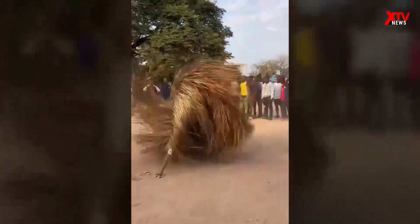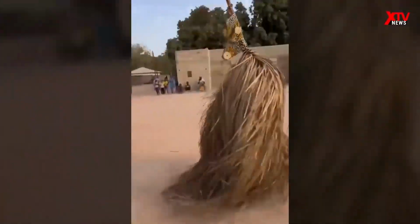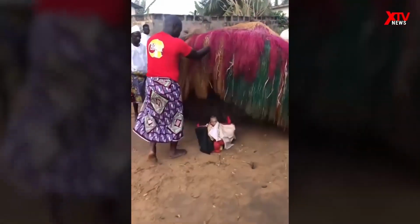This is kumpo, an African dance. It is considered the devil's dance. Kumpo has the effect of exorcising and protecting villagers from evil things. Kumpo dancers use a puppet made from palm leaves. The souls will enter this puppet and begin to dance.